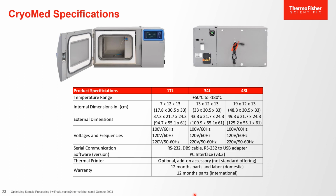We know that, for instance, this temperature range, when we're working down that temperature gradient, not a lot of control rate freezers can actually reach negative 180 for an extended amount of time. That's something we're very proud that we're able to do because, again, that's the temperature of a cryogenic storage tank. You have dimensions internally, externally of the unit so that you know, and we can obviously provide these as well as a technical data document, but just the opening of the door, how much space you would require.